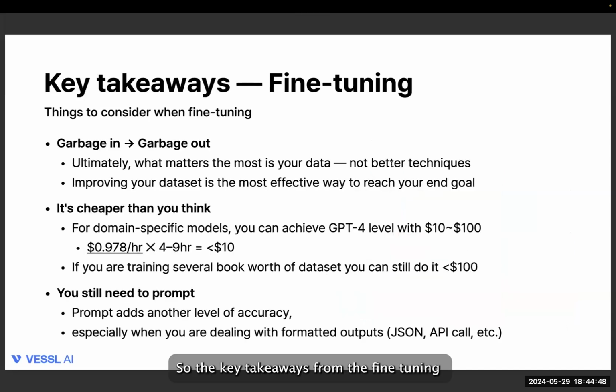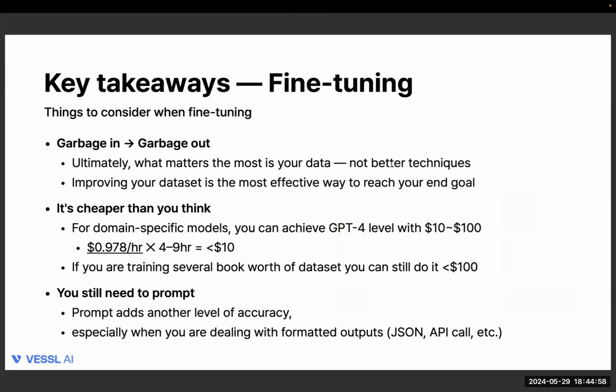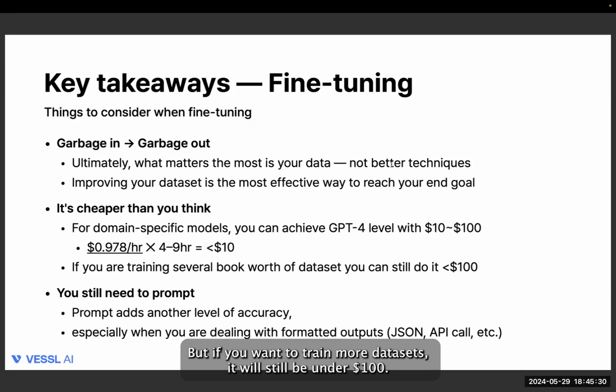So the key takeaway from the fine-tuning is, obviously, garbage in, garbage out. If you're trying to implement fine-tuning, you first have to care about your data sets. After that, it's not as expensive as you imagine. For our particular experiment, it costs less than $10, using 5 to 6 books. With the L4 GPU, it will run 4 to 9 hours, depending on whether you're using Unsloth, QDoRA, or DoRA, and it's roughly less than 10 hours. But if you want to train on more data sets, it will still be under $100, I would say.